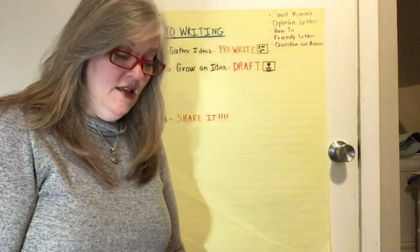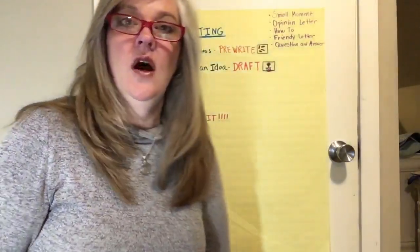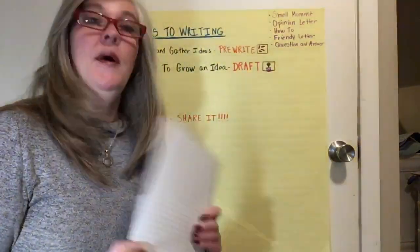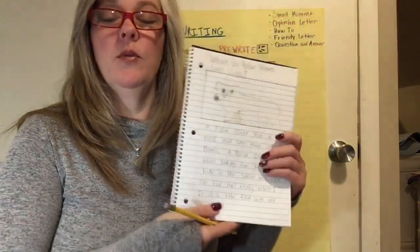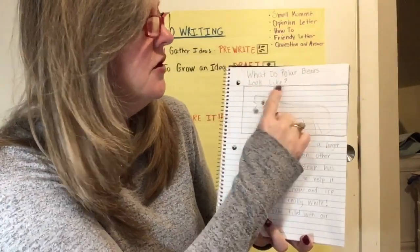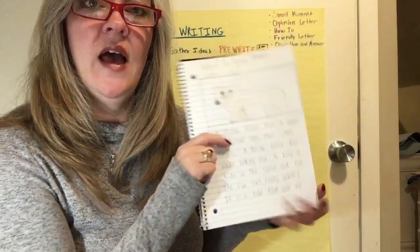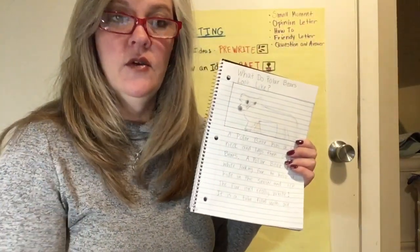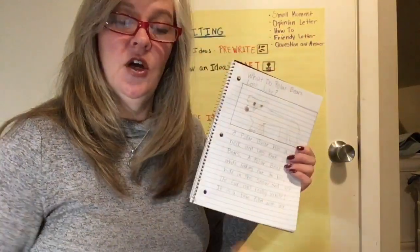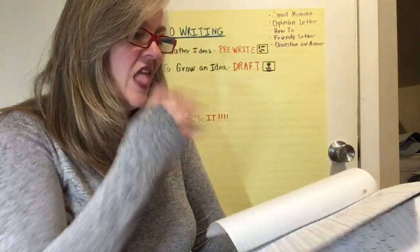It's the third day of us working on our draft of our question and answer book about polar bears. And remember that the first day, the question that we worked on was, what do polar bears look like? And then you did a picture and you wrote some facts off reading out of our mentor text, our book that we're using to get information so we can write.